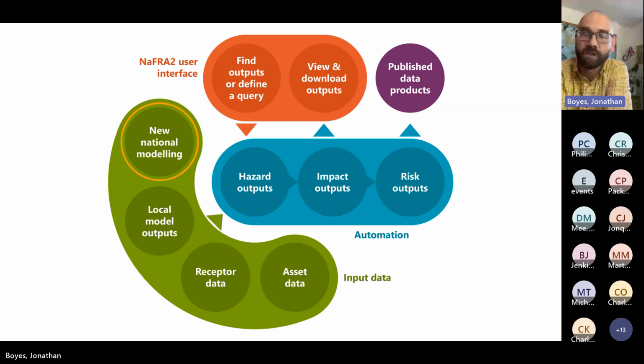But obviously we haven't got local detailed modelling on every inch of the country. So we had to do something to augment the information that we already have. So moving on. We're also bringing our stock of local detailed models in. So the combination of the new national modelling and the local model outputs means that for the whole of England, we have hazard outputs produced by one means or another. The next input data along is the receptor data.